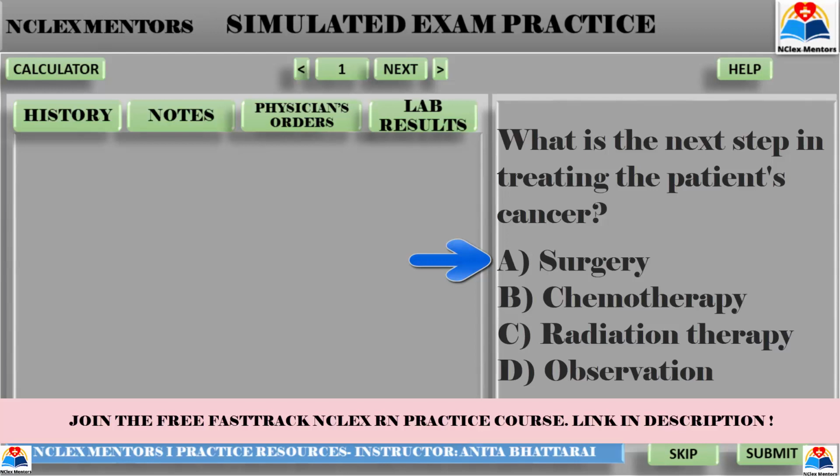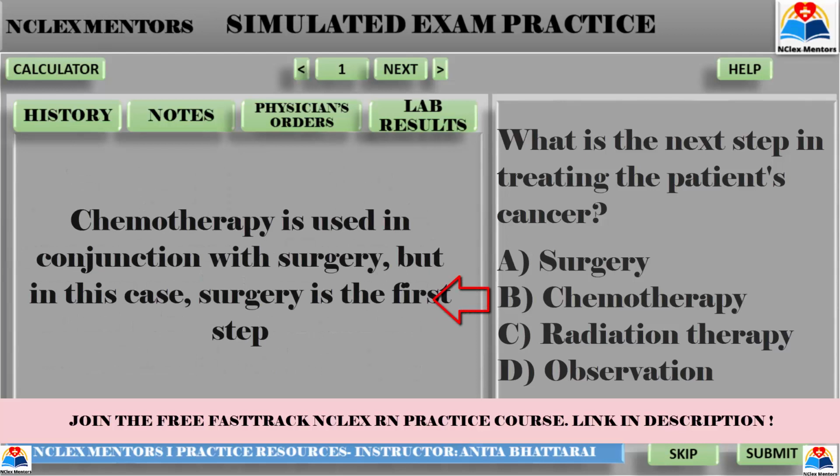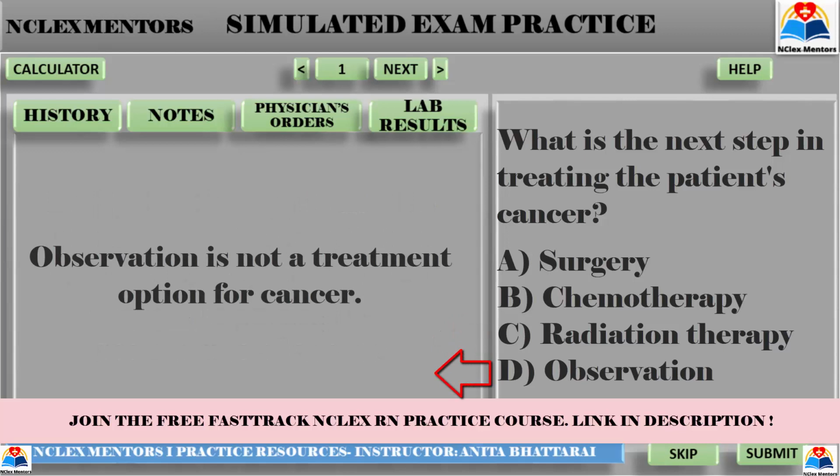The correct answer is A, or surgery. A, surgery is the first step in treating the patient's cancer. The goal of surgery is to remove the tumor in order to prevent its spread. The type of surgery would depend on the extent of the cancer and the overall health of the patient. B, chemotherapy is used in conjunction with surgery. But in this case, surgery is the first step. C, radiation therapy is used to kill cancer cells and shrink tumors. It is also used after surgery to prevent the recurrence of cancer. D. Observation is not a treatment option for cancer. If cancer is present, it is important to take action and treat it to prevent its spread.